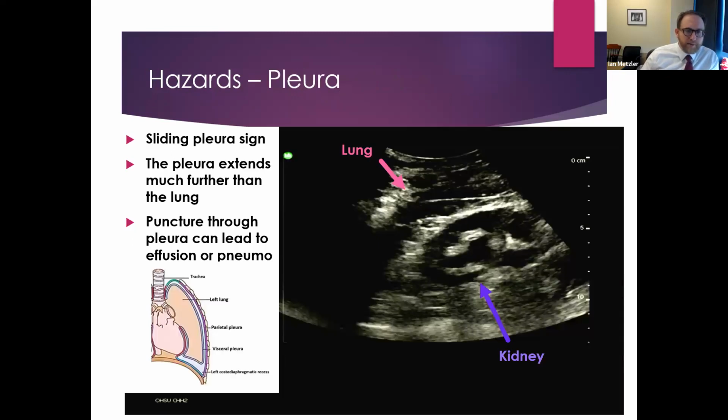So another hazard I want to pay particular attention to when you're going with an upper pole puncture is the pleura. It really depends on the person, but you're never going to see this on fluoroscopy, but on ultrasound you can see it quite clearly. And what we call this is the sliding pleura sign. And it's important to keep in mind that while you can see the lung on ultrasound, the pleura extends much farther beyond the lung. You actually are only going to see where the pleura extends if you have the anesthesiologist give a complete inhalation to maximum volume, and you'll see the lungs slide in that pleural space.